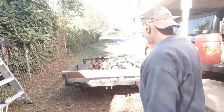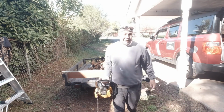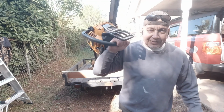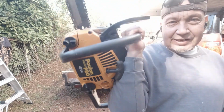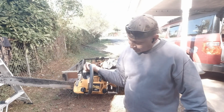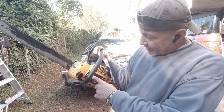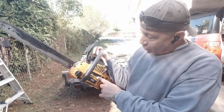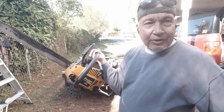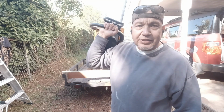All right, guys. We have a chainsaw. It's a Poland. I'm going to have to change the name on this. How about Prolin? How about we call it Prolin? It's Poland Pro. I picked it up on Craigslist. It's pretty cheap.